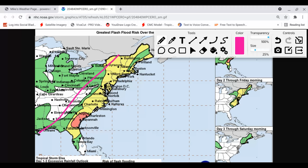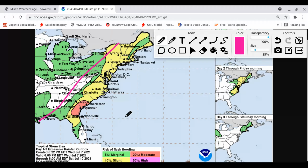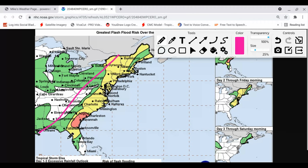Now, Richmond, Norfolk, Hatteras, Philadelphia, New York, you guys are still under 10%. Boston, 10%. Portland, you guys are still under 10%. So that's still a pretty high chance. And then you go down to here, or Orlando, Tampa Bay. You guys are under 5%, which is not really occurring to the storm at this point.